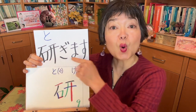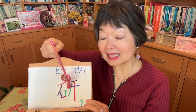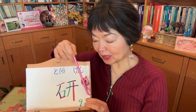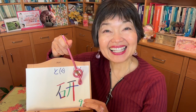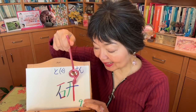It is a verb: 研ぎます. This means to sharpen. The stroke order: at first, this left part, this is 石, it means stones. First, 1, 2, and now this part is 口, 1, 2, 3. Now the right part: 2, 1, 2, and now this green one, 1 like this. And the last part is this red line, the longest line, like this.